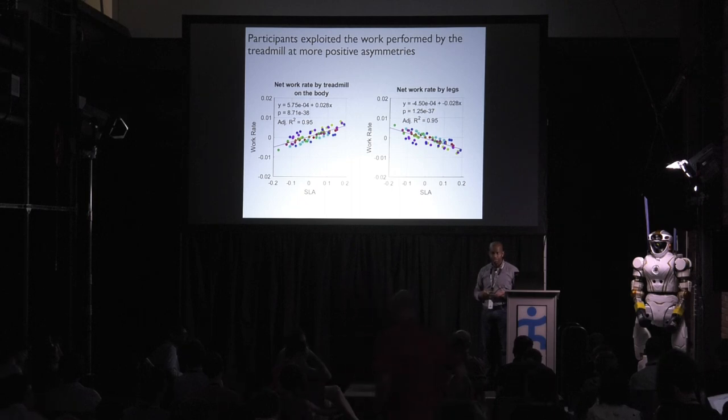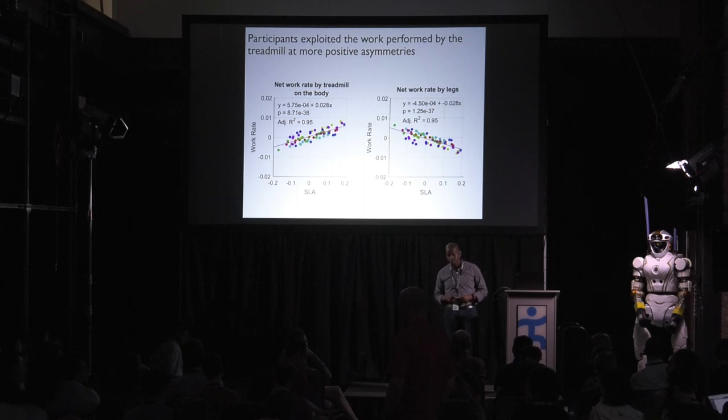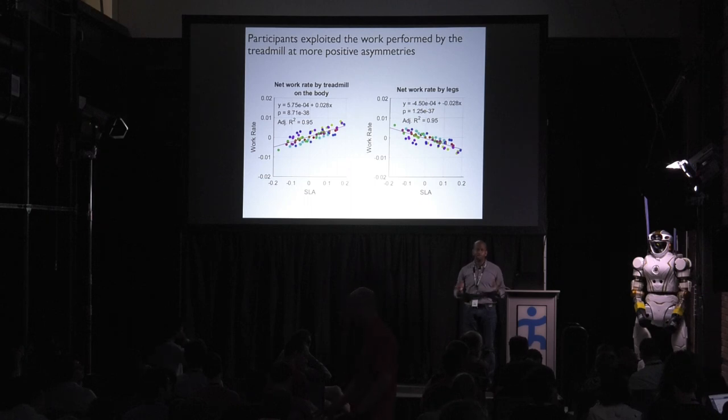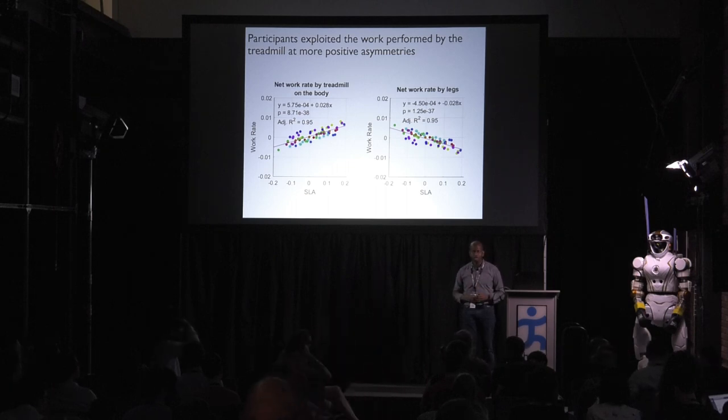So for the different asymmetry rates, did the subject maintain the same body speed, or do they have different body speeds? So you're asking for the different asymmetries, are they walking at different speeds? No, they're stationary on the treadmill. On average, they're stationary on the treadmill in all cases. So they're not drifting backward or forward in either asymmetry condition.